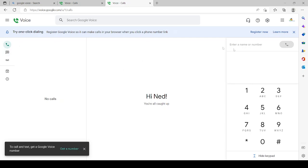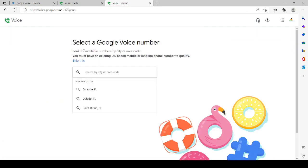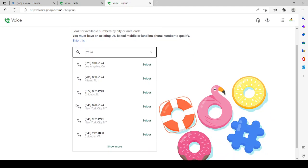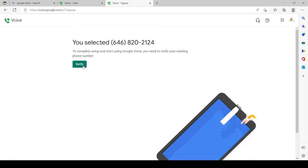So this is the Google Voice page. Your landing page might look different. There's the register now, learn more. But what we're going to be concerned with is right down here, get a number. So we select get a number and it says select a Google Voice number. And we get Los Angeles, California, Miami, Florida. We get all kinds of New York. We'll do New York. So we get to the verification process.